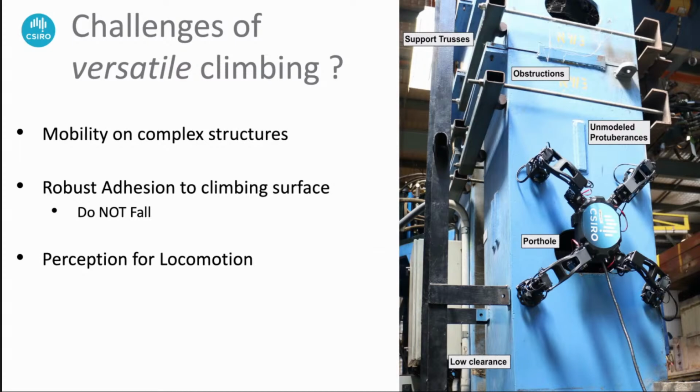Of course, one of the key challenges, or the mandate for the climbing robot, is not to fall, right? So it has to have robust adhesion. A climbing robot with really low adhesion is basically a falling robot, right? So we don't want jumping robots, often.